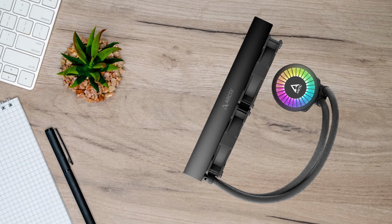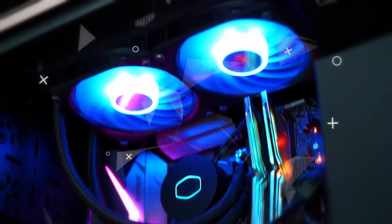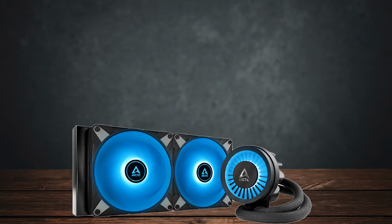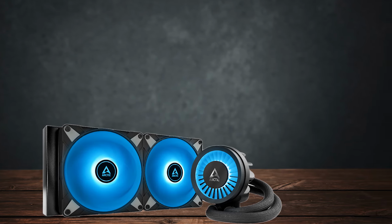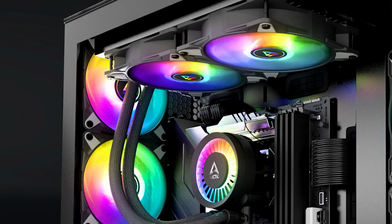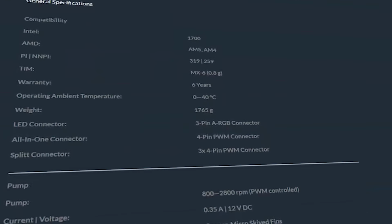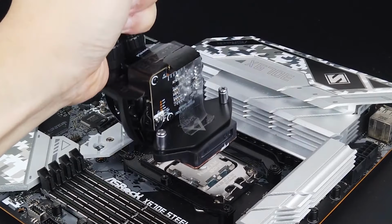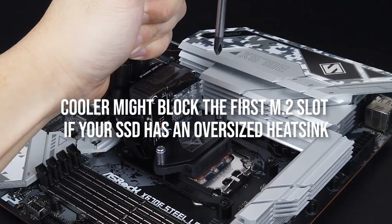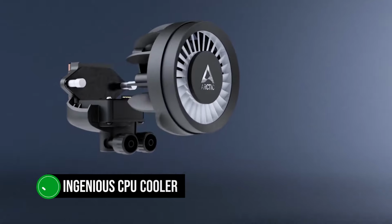At this price, there are other options like the Kraken X53 and the highly reliable Cooler Master ML240 RGB V2. Both options are easier to install, but the Liquid Freezer 3 is arguably the best looker out of them all, and performs better than all of its competitors, especially when it comes to noise levels and durability. However, make sure you check out Arctic's CPU Cooler Compatibility Checker to see if the cooler will fit properly on your motherboard or not, as the pump of this cooler might block the first M.2 slot if your SSD has an oversized heatsink. To conclude, this is an ingenious CPU cooler.